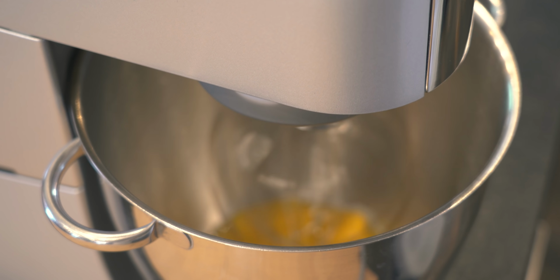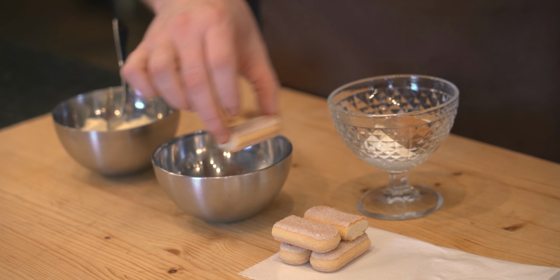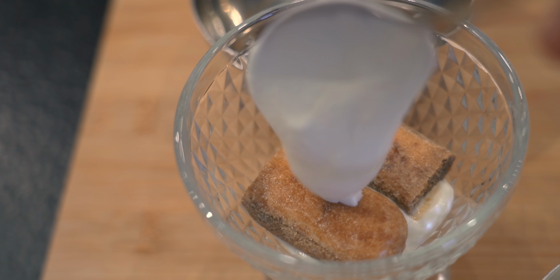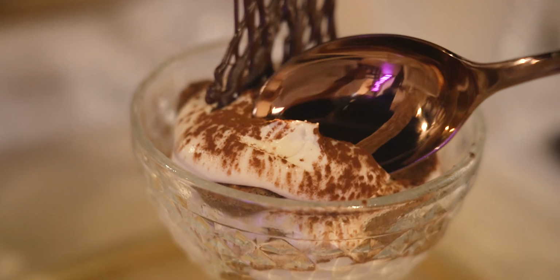And for dessert, eggs, mascarpone cheese, folded together. Ladyfingers soaked in coffee. Any ideas? Tiramisu. Oh yeah!